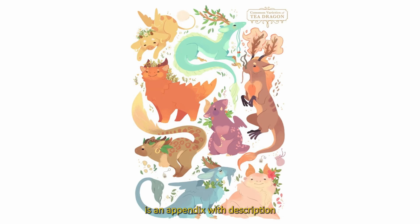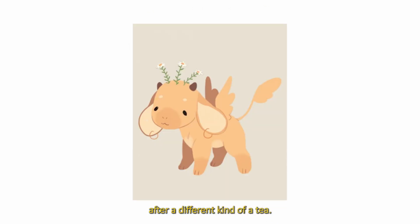At the end of the book is an appendix with a description of different breeds of dragons and how to take care of them, which I think every nerd kid or adult who likes fantasy will appreciate. I mean, I'm pretty sure as a kid I would love it. As I said, each dragon breed is named after a different kind of tea. For example, here is a chamomile, very sleepy, lazy, and quite easy dragon to take care of.